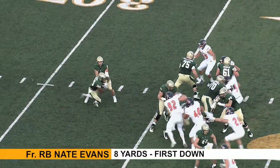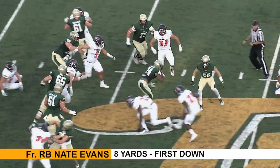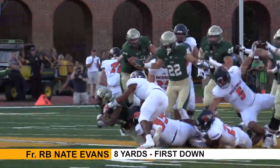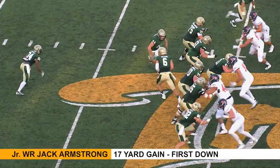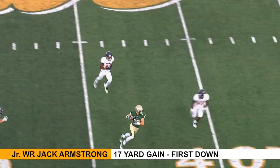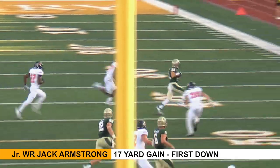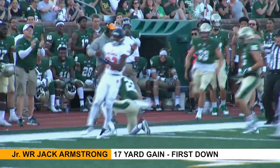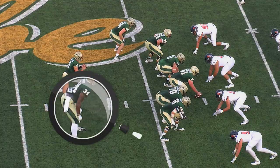Second down and 2. Quarterback will hand off up the middle. First down, and then some, outside the 45, out to the 46-yard line. Nate Evans, Andrew Kaskin, sets up on the left side. They'll roll it to the right side. McKee throwing on the run and gets a man on the run. Jack Armstrong makes the catch into Bucknell territory at the 36-yard line.